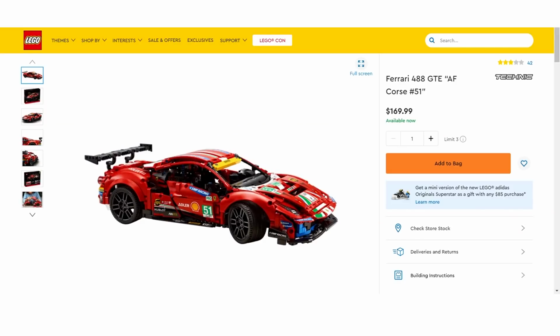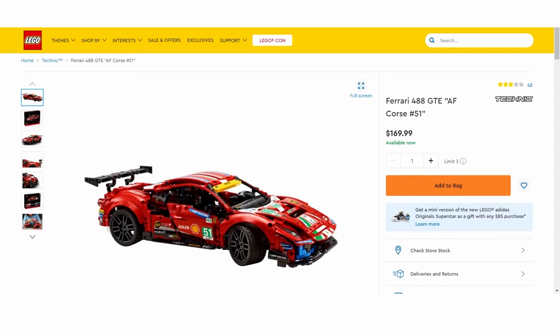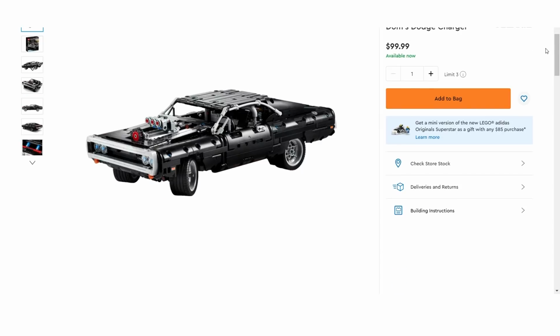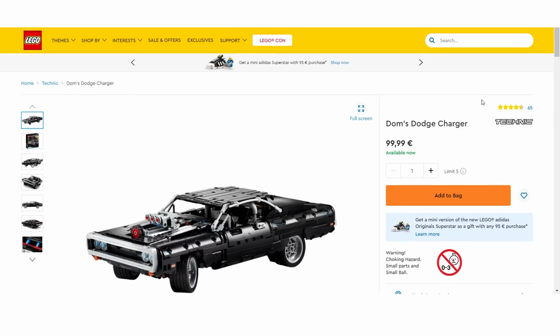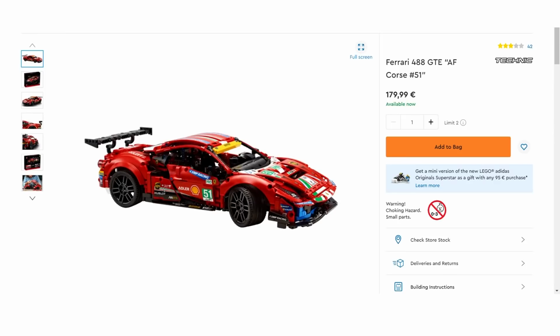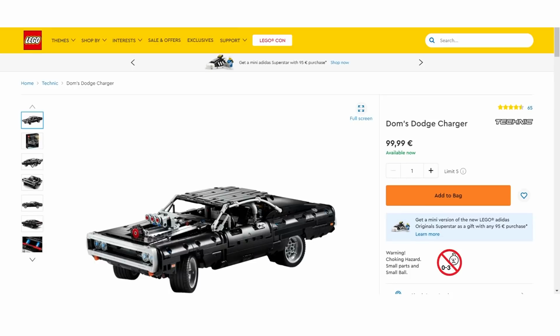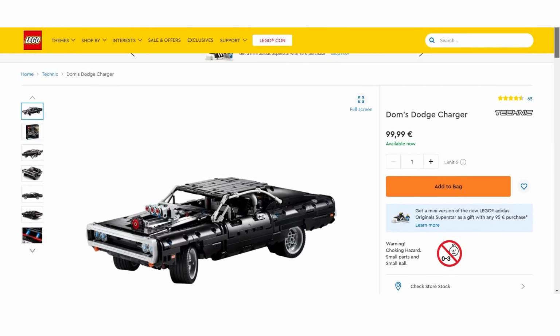If we check some similar sets, here's the Ferrari 488 GTE and Dom's Dodge Charger. The Ferrari has 1,677 pieces, the price is $169.99 and €179.99. The Charger has 1,077 pieces and it's $99.99 and €99.99. These two are more or less proportional compared to each other. If we consider the difference in piece count, we can say that roughly a set around 1,000 pieces would go for $100 or euros. We can argue if this is a lot or not, but that's a different story.